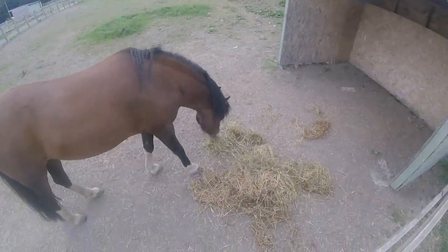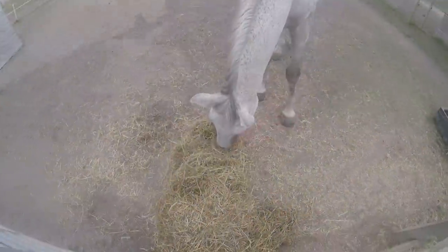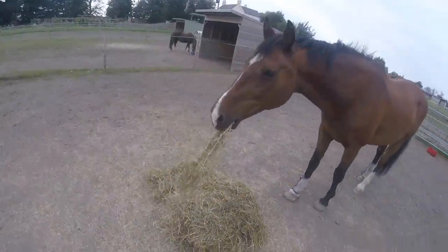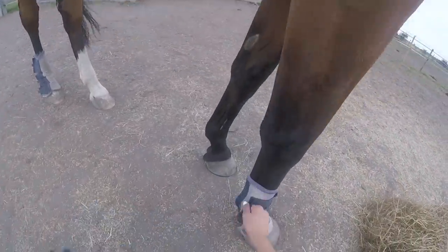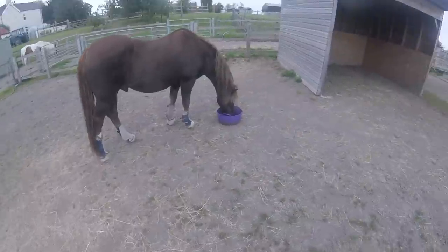Then once all of the horses have got their feed, I go around and empty their final hay net of the day. And any of the horses that have their boots on, so this is Danny and Taffy, I also take off their boots so that any of their protective wear and swimwear is off for the evening, so they don't have anything on overnight. And it's just a case of finishing off emptying the hay nets.